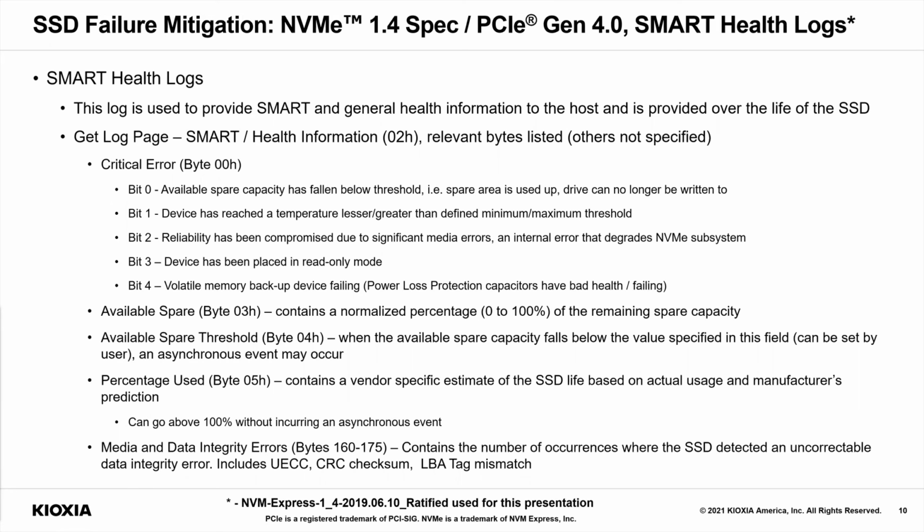There's available spare threshold, and this is a field settable item where you could tell the drive, don't tell me that the drive is ready to die until there's 5% life left, or tell me there's 10% life left, or tell me there's 3% life left. And what's going to happen is you're going to get an AER and a SMART event that basically says, hey, we met this threshold. You wanted us to remind you that 3% of the drive is left. Go do what you need to do to replace it.